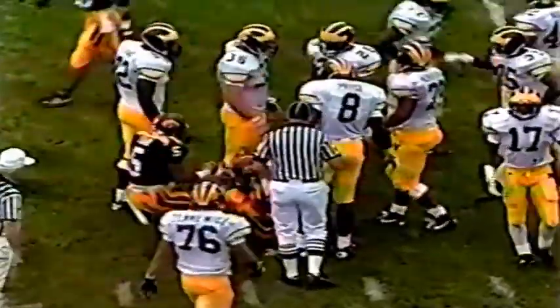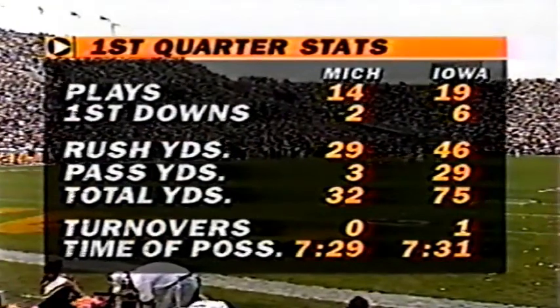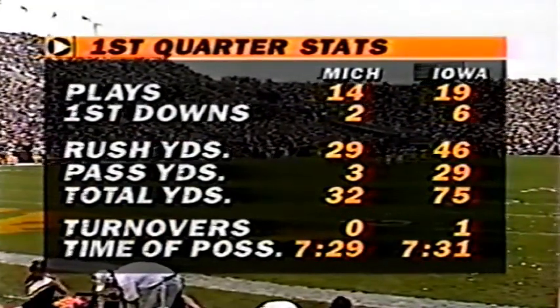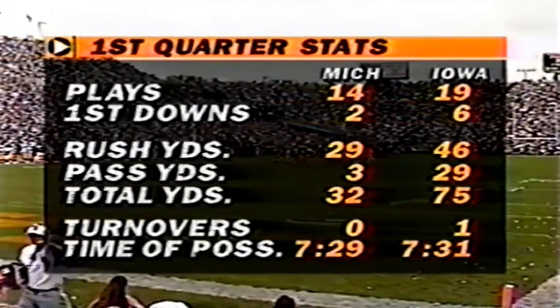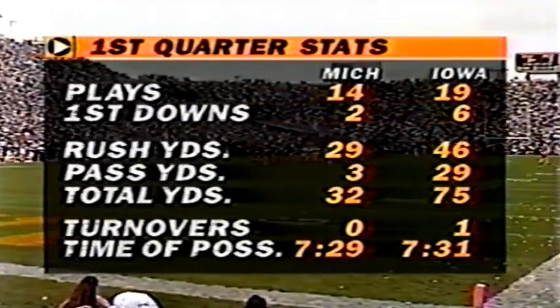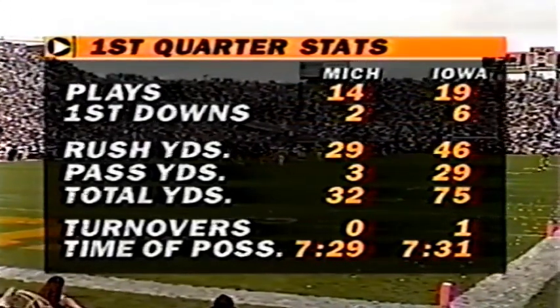And here are the numbers from the opening 15 minutes. Well, you look at plays pretty even. First downs dominated by Iowa. Total rush yards. Everything right now in favor of Iowa. I really look for the pass yards of Michigan to pick up here in the second, third, and fourth quarters. Turnovers, Iowa one time, time of possession.